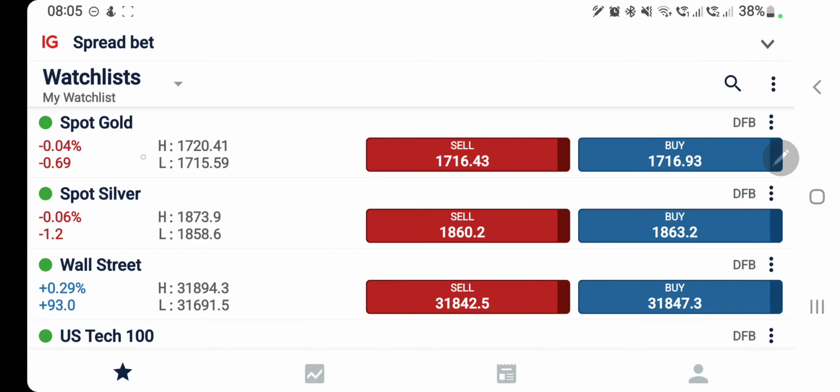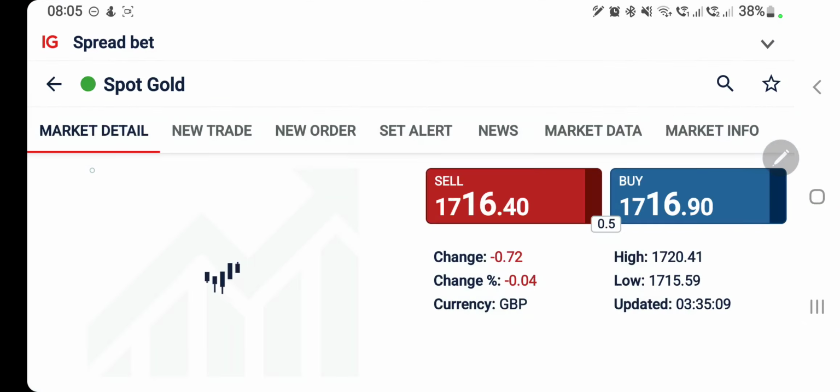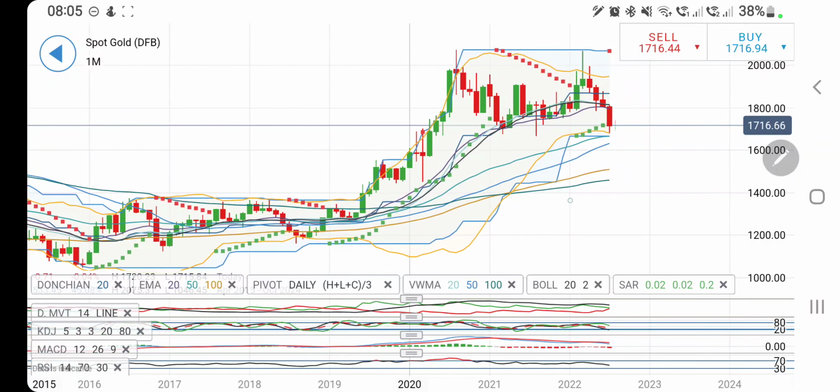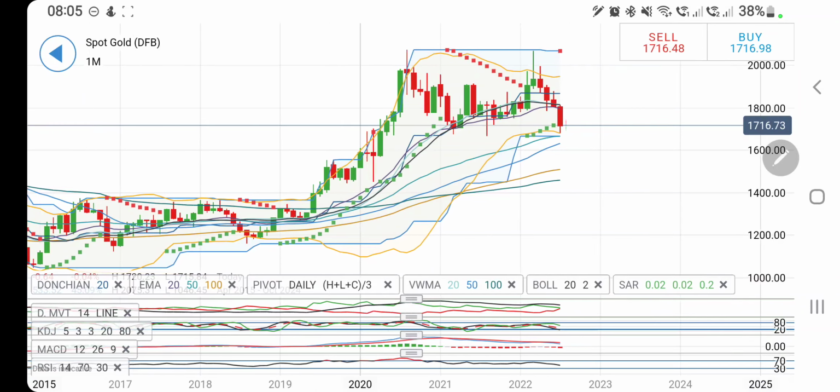First we'll look into gold followed by silver, and the next analysis on gold will be up before the US cash session. Don't miss watching that, because that is going to be very important as it is going to be near to the Fed's interest rate decision.